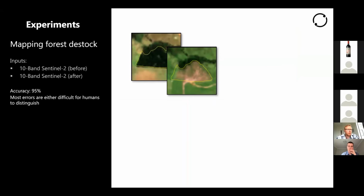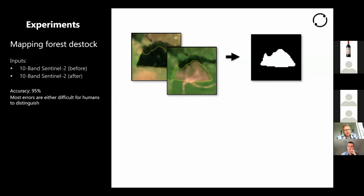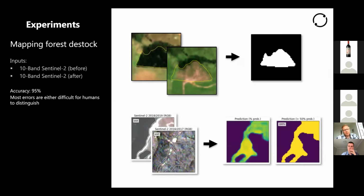We also looked at mapping forest destocking, again at the individual object level, and we achieved accuracies of 95%, which is higher than what we achieved with traditional learning techniques, such as random forest models to classify individual objects. But the biggest advantage is not only the increase in accuracy at the object level, but also to actually get the prediction probabilities in a spatial domain out of the neural network. So it gives us the possibility to actually look at probabilities across the image, not just at the object level. And that's really useful for more in-depth analysis.